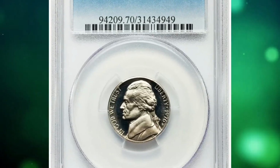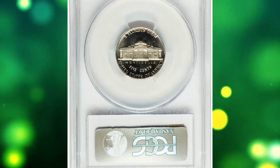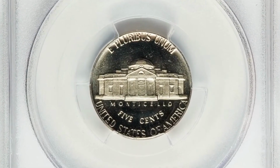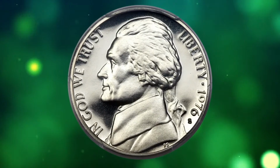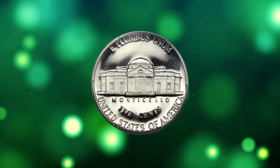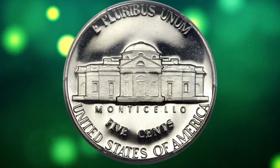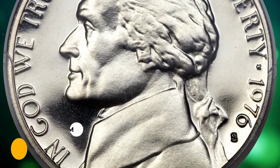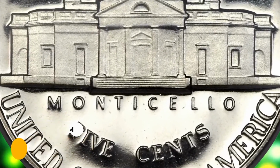Number 11, 1976 S Jefferson nickel in PR70 deep cameo condition. The importance of this offering to the advanced registry set collector is most clearly evident when one studies the certified population figures for the 1976 S proof nickel. This white on black representative is devoid of toning and free of flaws. The strike is full and the contrast is exceptional. It was sold for $4,230.